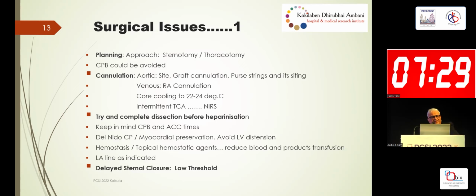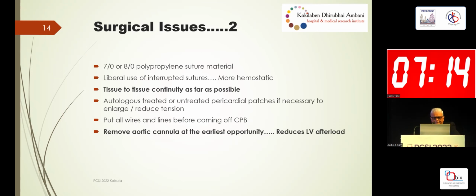And there is a high threshold of delayed sternal closure in these children because of myocardial edema and lung compliance reduction. And all the other factors as listed need to be appreciated. And in the course of repairs, we always try to ensure tissue to tissue continuity and try to avoid use of as much prosthetic material as possible, mostly autologous material.